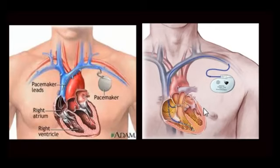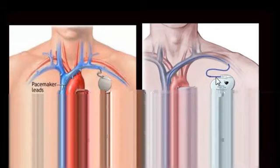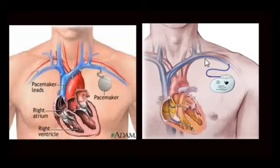Here is another example of a pacemaker. As you can see, here is the battery which is connected to a wire, and that wire goes into the main vein or the subclavian vein, and from there it enters the right atrium, where it may be anchored to the right atrial wall, or it is placed in the right ventricular apex. Most of the wires are located on the right side of the heart.